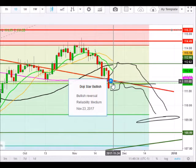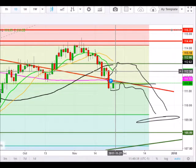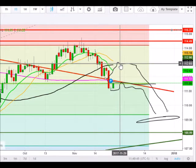One of two things will happen. I'd say there's a 70% chance that we do break back above here and test those 112.40s, which is near my moving average here, and then a push up higher to test the 50 as well as this previous level at 113, and then roll over.